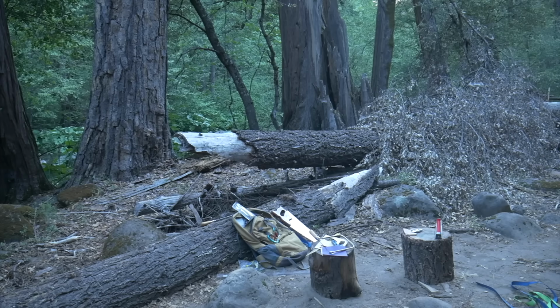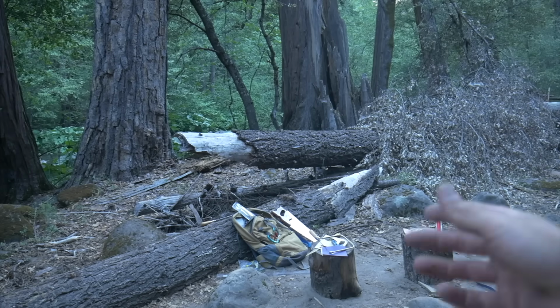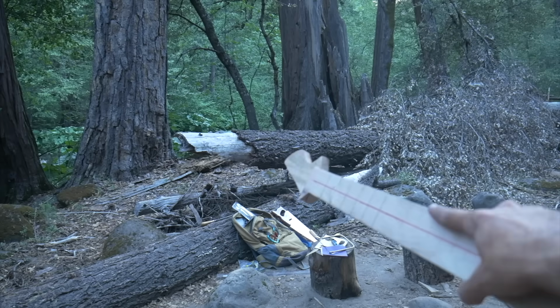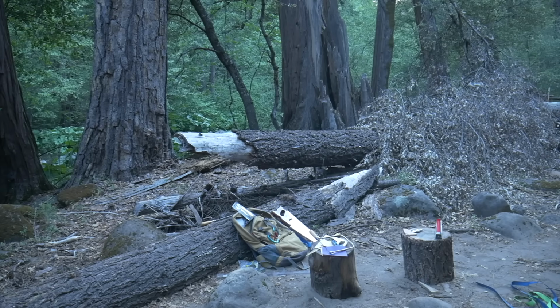All right, wrapping up, what is this, day 4 out here. We got a decent start on the fret slots. Gonna keep cutting them out with whatever daylight I have left, and then tomorrow hopefully the guitar will start coming together.